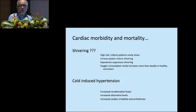Intraoperatively, most of the opiates will reduce the shivering; hypoxemia also suppresses shivering and oxygen consumption, which I was told has increased by 400%. That is never true. In extreme conditions in young fit athletes, it never goes above 200% at best. So in the perioperative period, the likelihood of oxygen consumption going so high as to actually cause ischemia seems unlikely. So shivering doesn't seem to be the main cause.